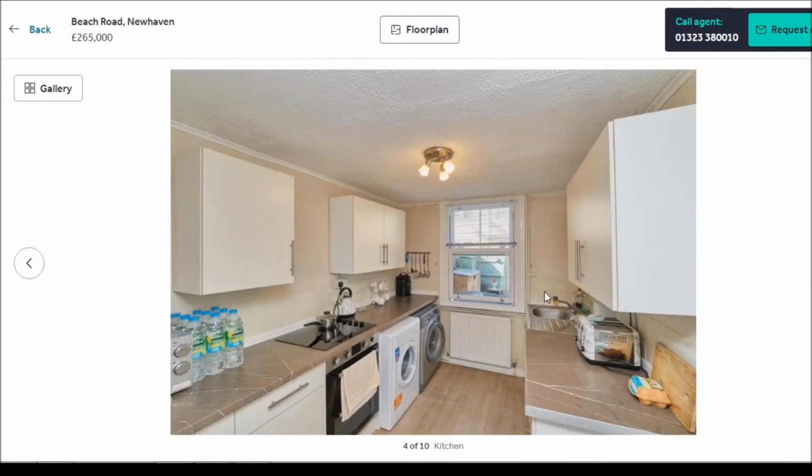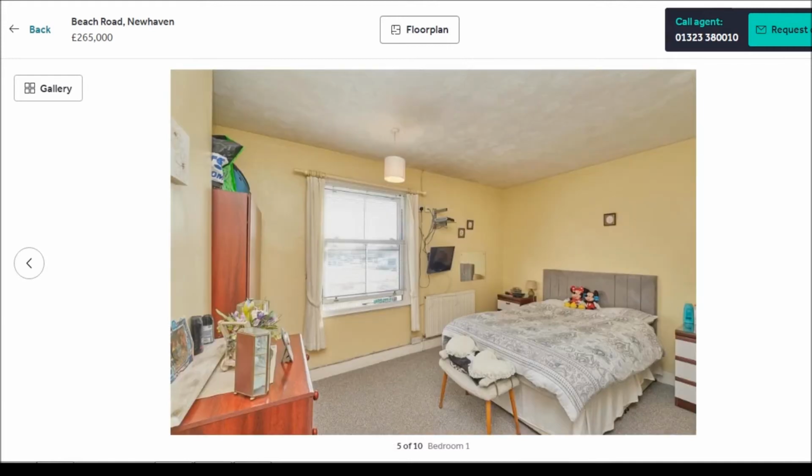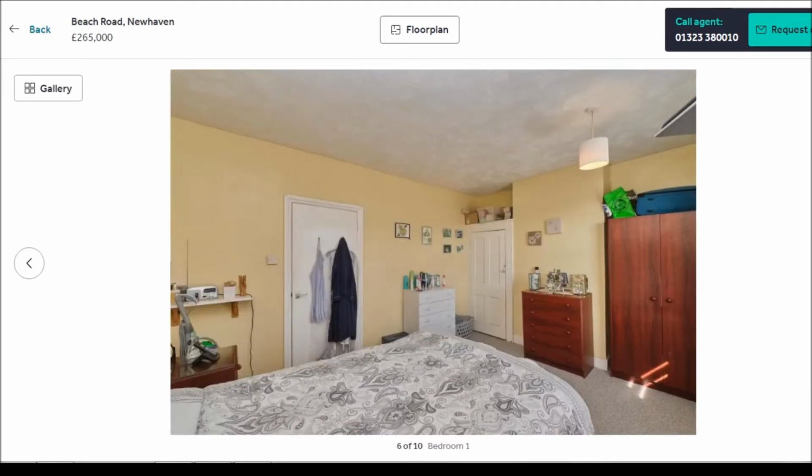Kitchen, that's a decent enough size, I think, and got basically everything you'd need in a kitchen, really, including loads of bottles of water. And this looks to be the main bedroom with Mickey and Minnie on the bed. It's a decent sized room. And that's that same room again, I think, just with a different view.